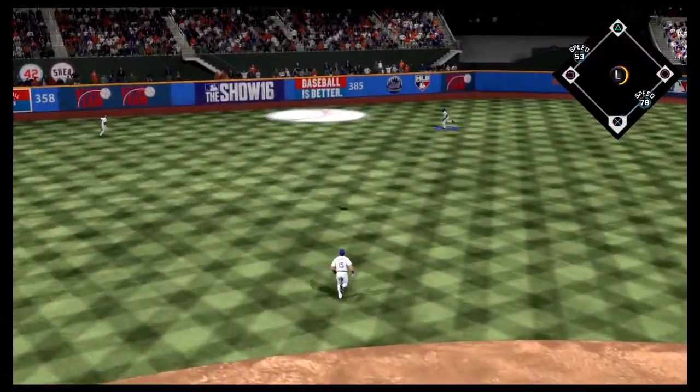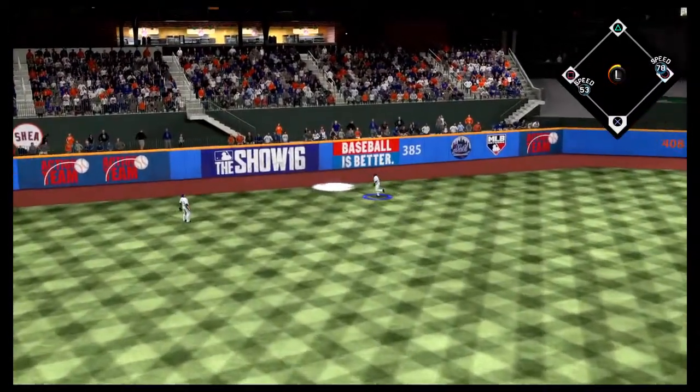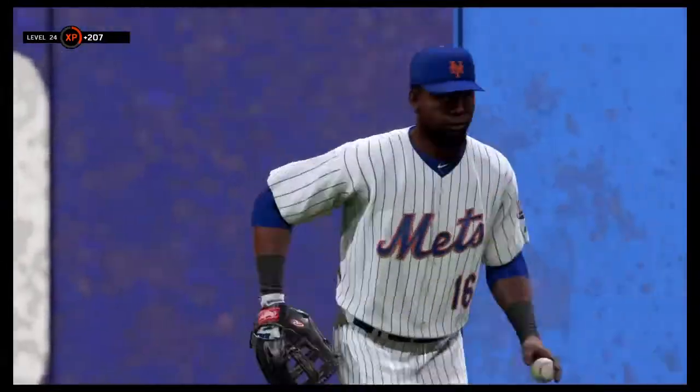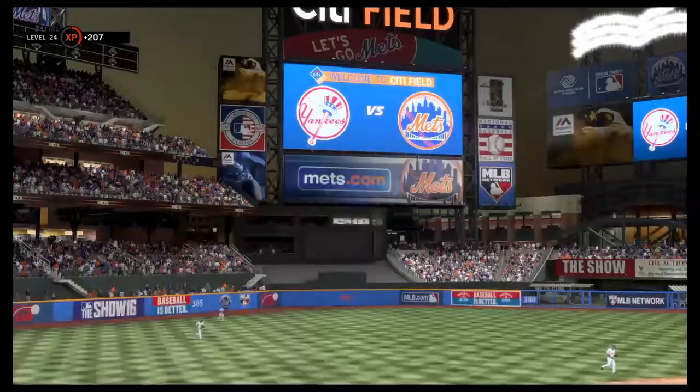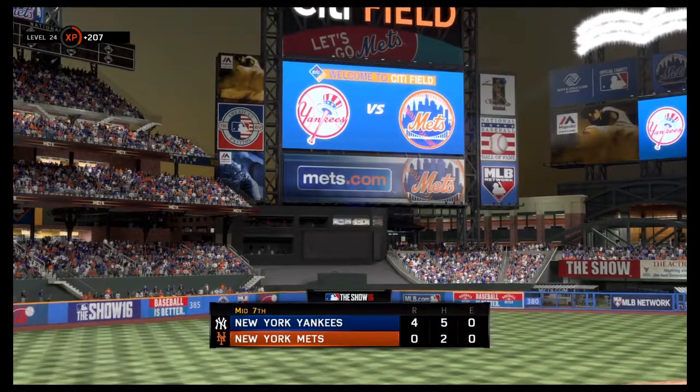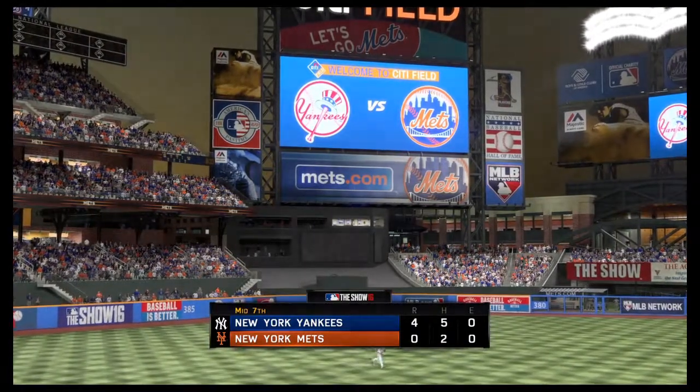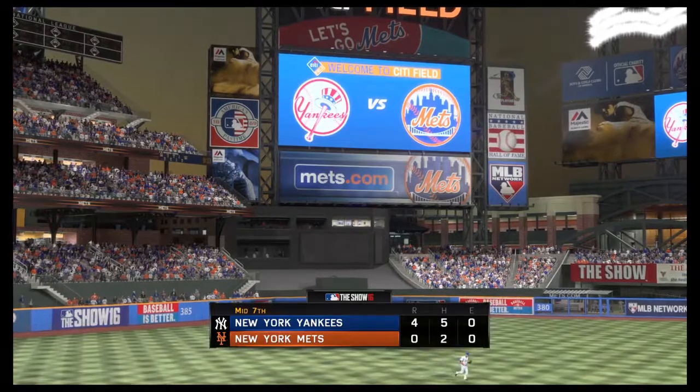Lifted the other way out to left center. De Aza on the move, and the inning is over. So it's 2 runs on 3 hits, no errors, and a runner left on. We'll move on now to the bottom half of the 7th. Get up and stretch. The Yankees lead this one 4-0.